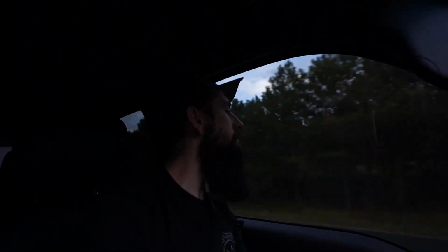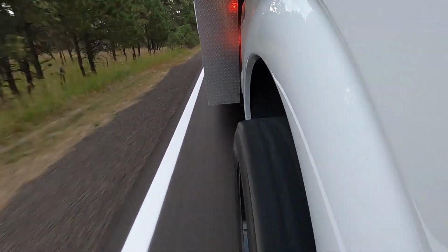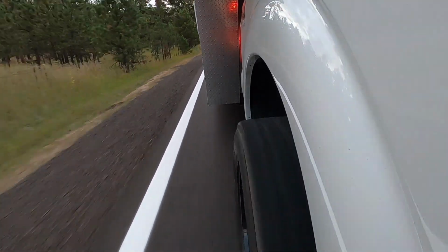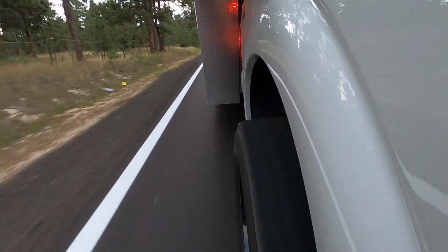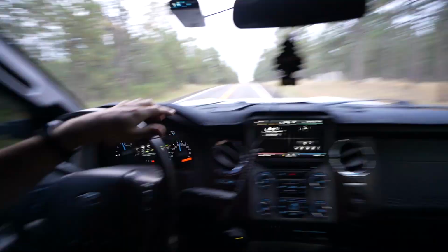I just lost my freaking GoPro. Damn it. All right, well, I don't know how I'm gonna do this. All right, false alarm. The GoPro's on that side of the truck. I saw like a piece of tar or something fly in the air, and I was like, hope that's not my GoPro.